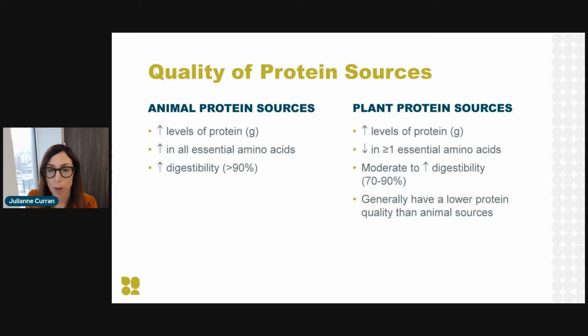Both animal and plant sources of protein can have high levels of protein, but animal protein sources are high in all the essential amino acids, or the amino acids that you must get from the diet because your body cannot synthesize them. Animal protein sources also generally have a high digestibility. In comparison, plant protein sources, although they may be high in protein, will be low in one or more of the essential amino acids. They also may have a lower digestibility as compared to animal protein sources. So generally, plant sources do have a lower protein quality than animal sources.